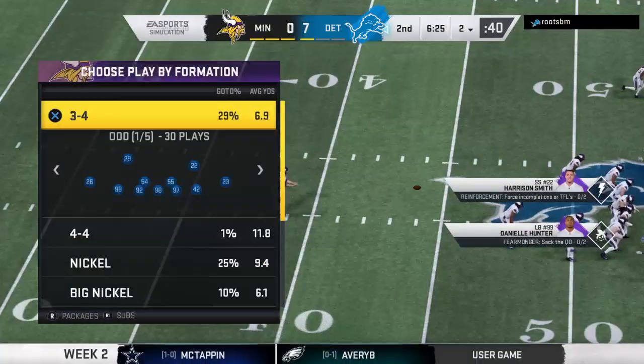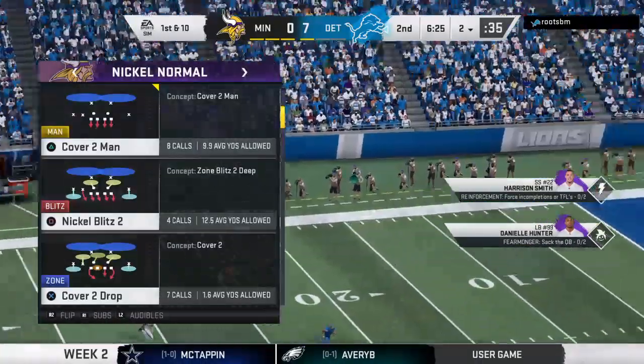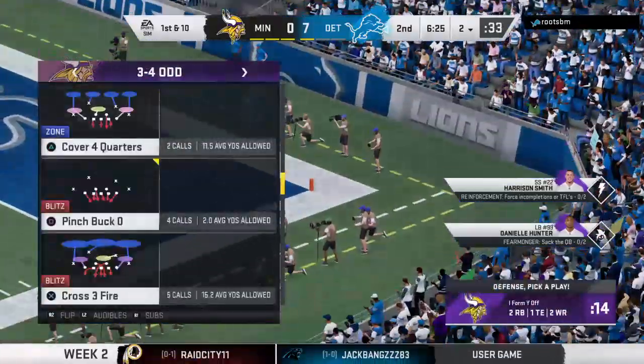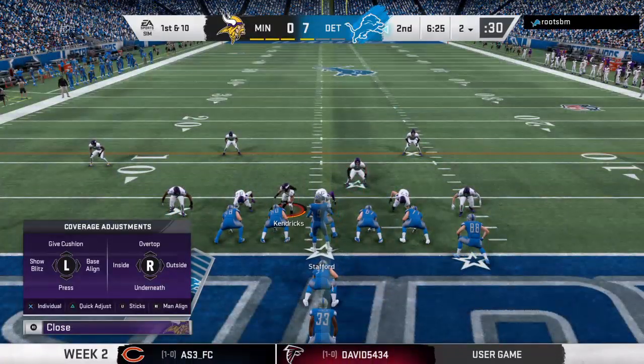That is how you flip field position. That's an absolute bomb of a punt. Downs it inside the 5-yard line. Absolutely ideal. From that position, you're hoping to get it down inside the 15, inside the 5. Superb. The Detroit offense ready to begin their drive.